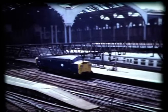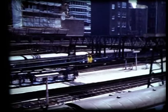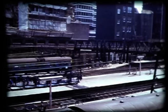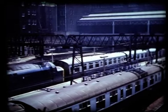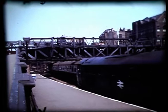Meanwhile, the Class 37 locomotive that brought the train into the station is released. On the eastern side of the station, a suburban train of Class 306 Shenfield stock is departing. This comprises three-car units. Another Class 37 departs with intercity stock. This Class 31 diesel loco is hauling an express parcels train.